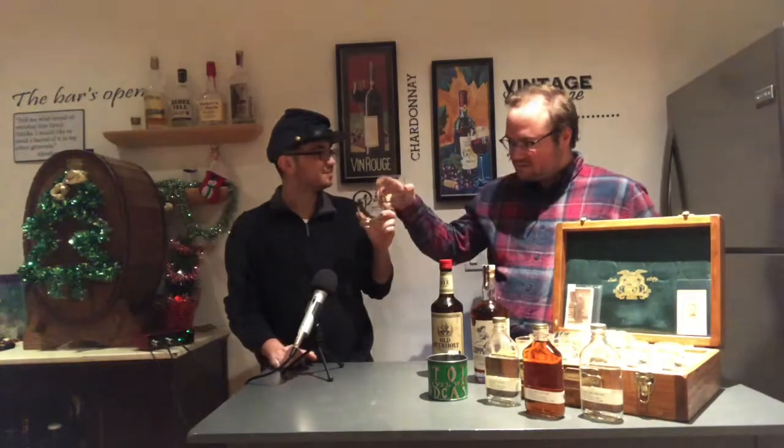Salud. Salute. Pretty classic rye. I would say so. It's got a little fire on the back end. It's a little sweet. On the mid palate, it's there, but it's not very complex. It's got good pepper. It's got decent oomph to it, but it's just sort of your standard rye.